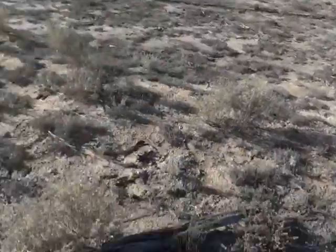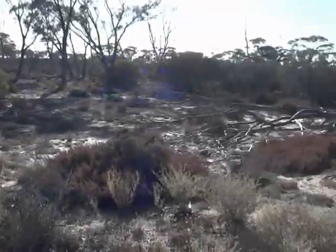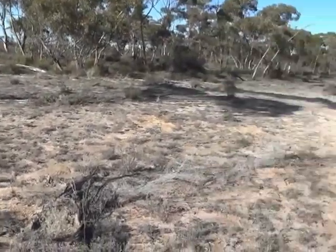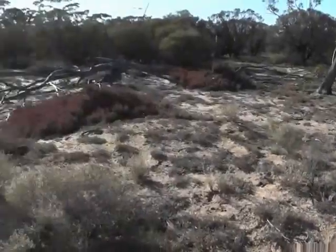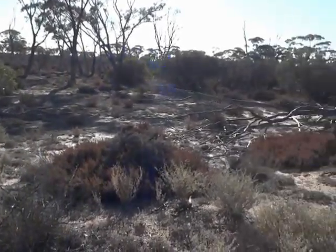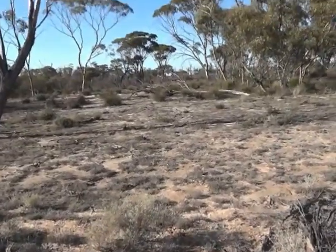So, bit of timber here. Nice open bit here. For the life of me, I can't spot an obvious spot to start, so I'll work through all this open bit. Somewhere on this side or the back side where I just came from, somebody would have been sitting. This side's easier because there's no salt bushes. So I'll work here first.